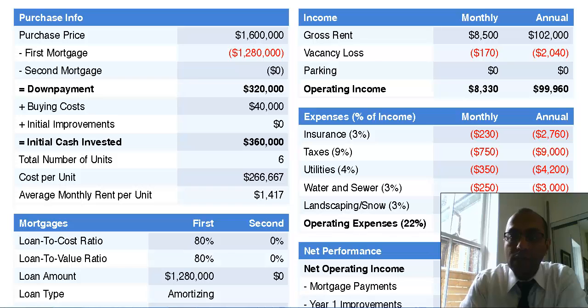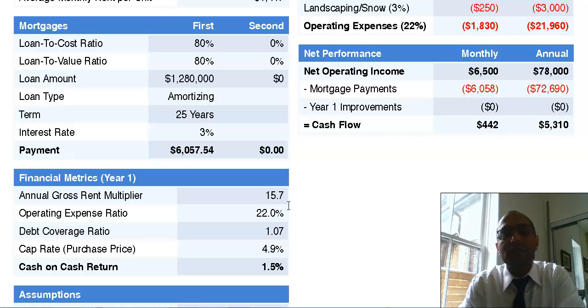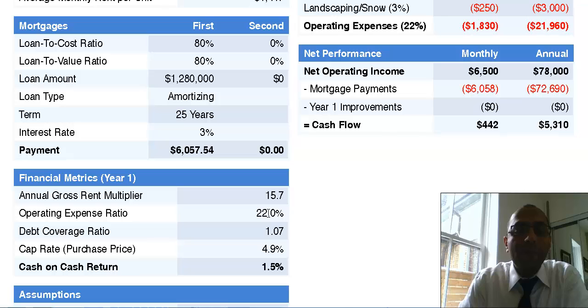So let's take a look at the mortgages a little bit more. What you have is just one mortgage at 80% loan to value, 25-year amortization at 3%. The monthly mortgage payment is $6,057. Annual rent, gross rent multiplier is 15.7, which is pretty much in line with what we're seeing in the marketplace right now. Operating expenses are 22%, which is actually really, really good.